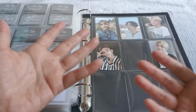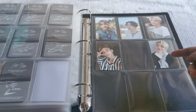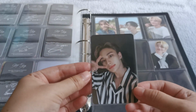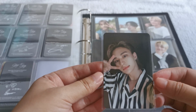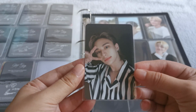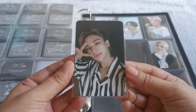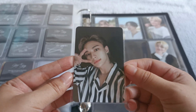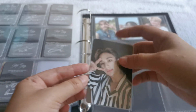Of course, there will be differences in the selfie, but I prefer the JYP shop, to be honest, as opposed to the Skazoo. It just so happened that for Yeonjin, it's just too close together, you couldn't really find the difference. I was having a hard time looking at the template, which one is Skazoo and which one is JYP. So yeah, his selfie for the room 325 version is basically the same for the Skazoo and the JYP shop.